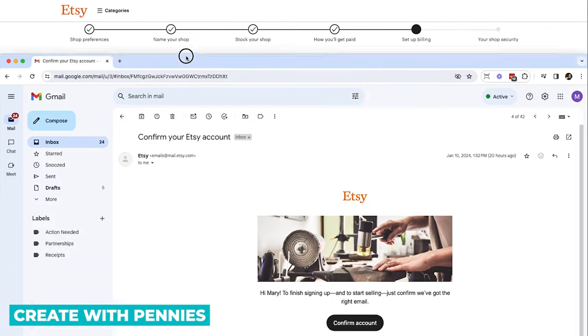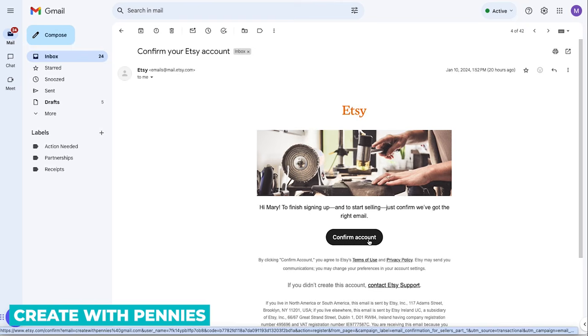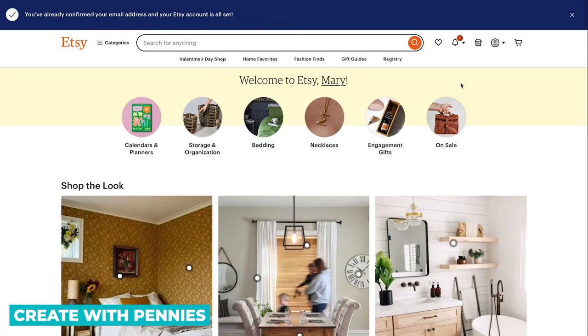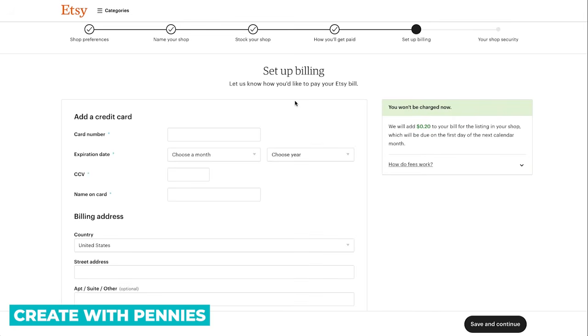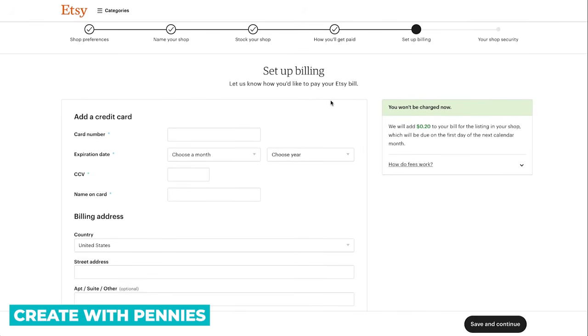So I'm going to pull up my email, and I can see here that it has the nice little confirm account email. So I'm going to click that. After I click that, it says, welcome to Etsy, and we are ready to go. So I'm going to go back over to this page. I opened that in a new tab, and now when I'm on this page, it's not letting me do anything. So I'm going to refresh the page, and it brings up the same page, but without that little pop-up now, and it gives me all of the options to set up billing.